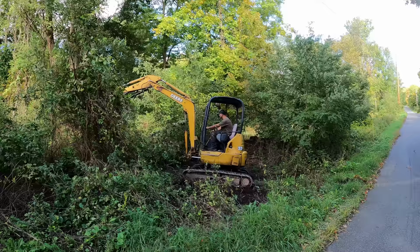All I know is I might have some firewood out of here. Yeah, that tree is dead. That tree is ready to burn. That's an ash tree too. Yeah, not too many ash trees left around here. Yep, but there's lots of cherries. That's a cherry right there.